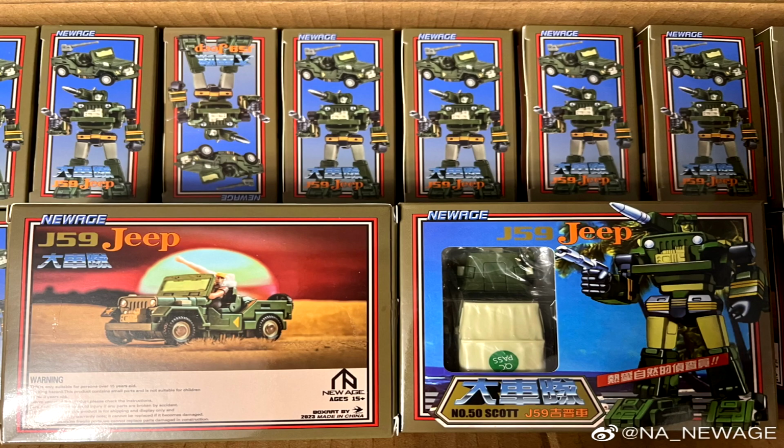And for New Age Toys, it looks like H50 Scott is going to be released soon, which I actually paid for my pre-order. So hopefully I'll be getting that soon. This is their Hound, and I'm excited. It looks really good. Can't wait for it, man. So there you go, New Age Toys, H50 Scott is shipping out right now.